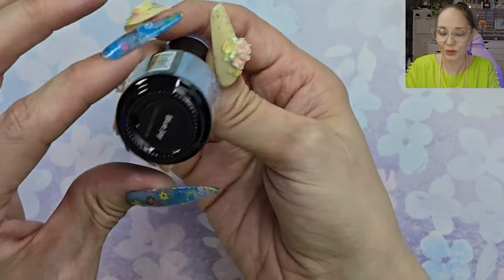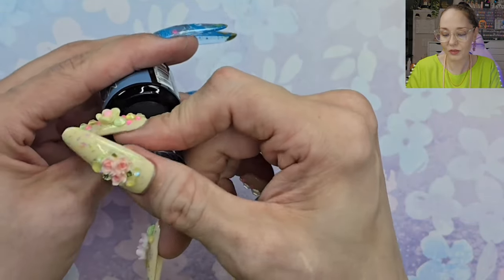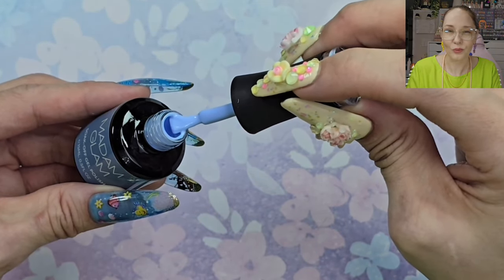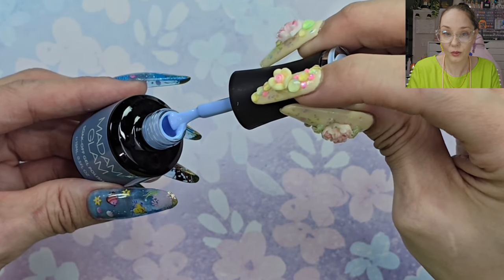Okay, let's jump into the next one. Let's go blue. You know blue is my favorite. Oh, Blue Jay. How appropriate. We have so many little blue jays that are starting to come out now. It's spring. I love seeing a blue jay. It's so rare. I always see them in my mom's backyard. She always has bird feeders, so they always come there.